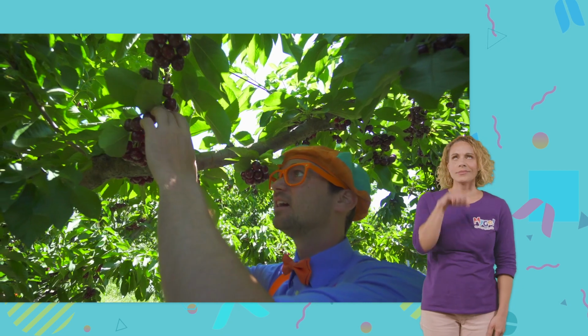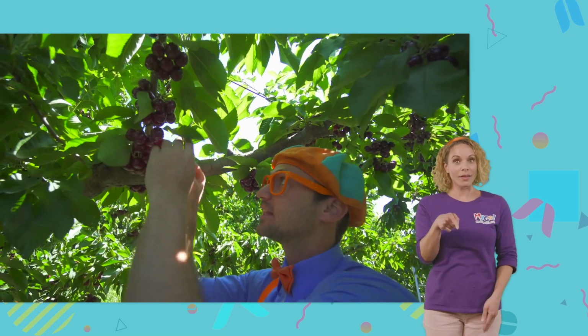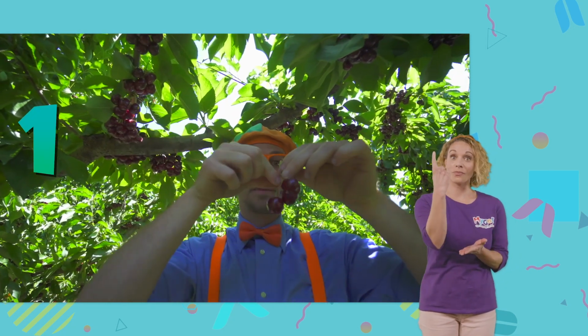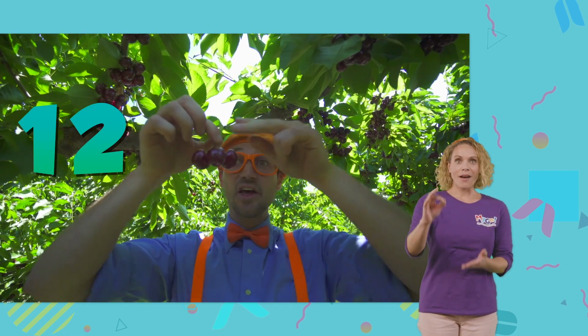The cherries, they look so yummy. I love cherries, and cherries grow in clusters like these. Let's pull off a cluster and count how many cherries are in the cluster. Whoa! Okay, one cherry, two cherries, and three cherries.